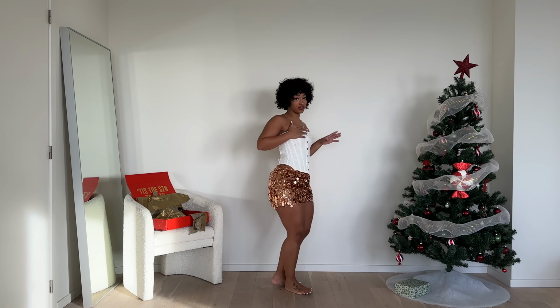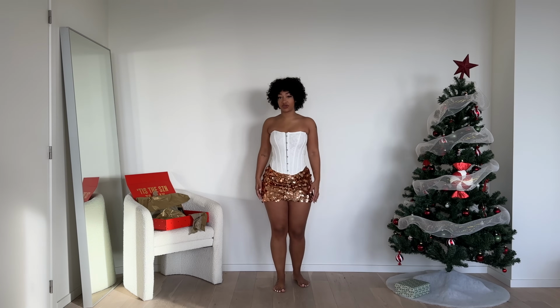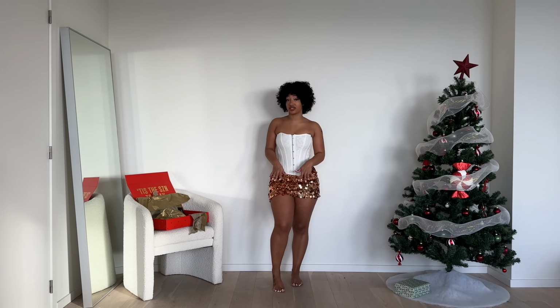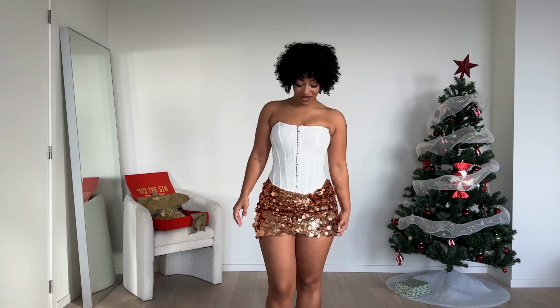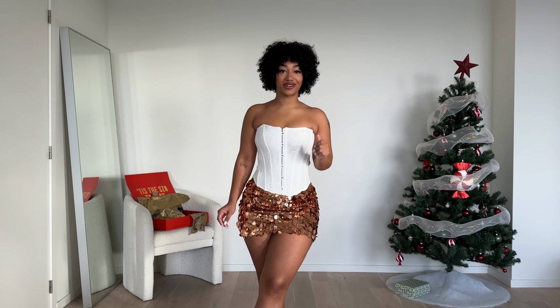It is a mini skirt, as I already told you. So if you do want that extra length and you feel like you can get away with it, size one up. If not, stay true to size, because the skirt is true to size. From up close, this is such a playful skirt. I really like stuff like this, but this is definitely for the mini skirt girls.